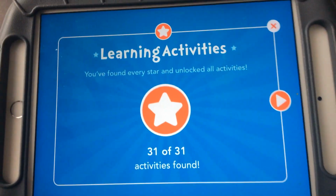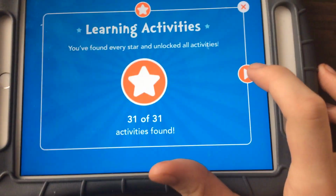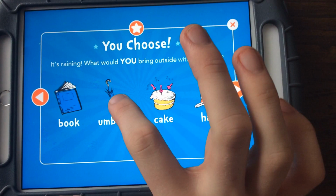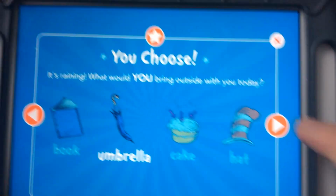Let's do this. Learning activities. Okay. You found every star and unlocked all activities. You choose. I choose. It's raining. What would you bring outside with you today? Umbrella. An umbrella will help you stay dry.